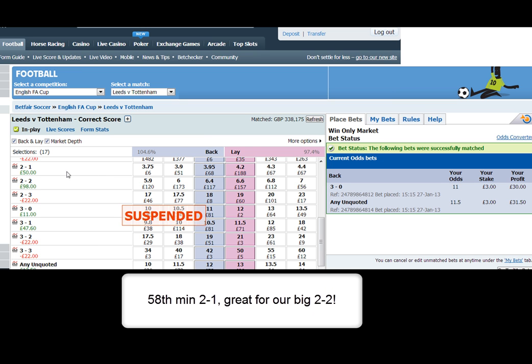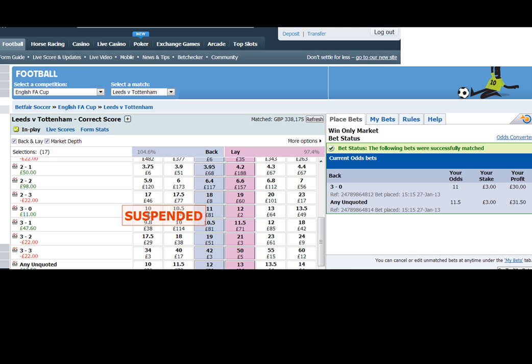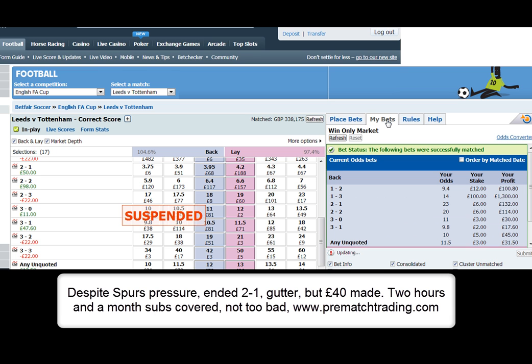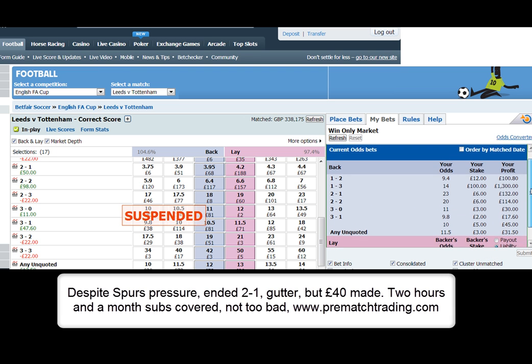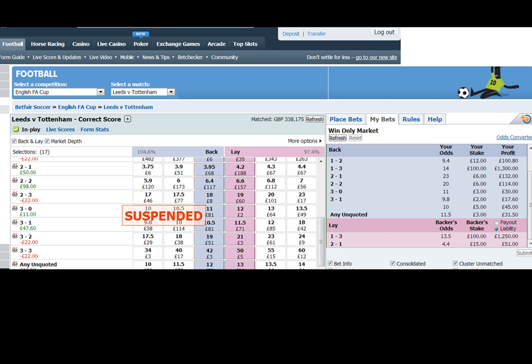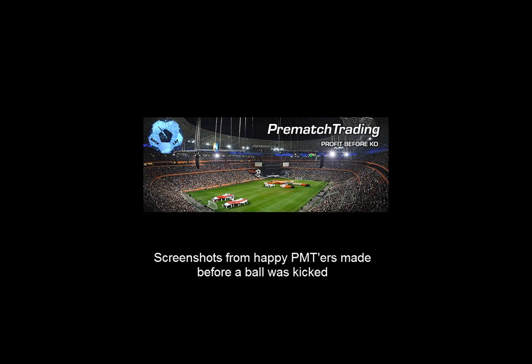So, and there we go, 58th minute. Excellent stuff. Spurs back in the game. So now we're in a good position. We got 2-1 covered. We got 3-1 covered. We got the 2-2 covered. Unfortunately, I've rolled it on a little bit, and the game finished 2-1, and we picked up 40 quid.